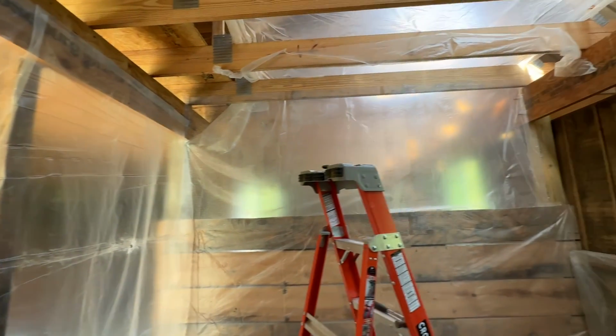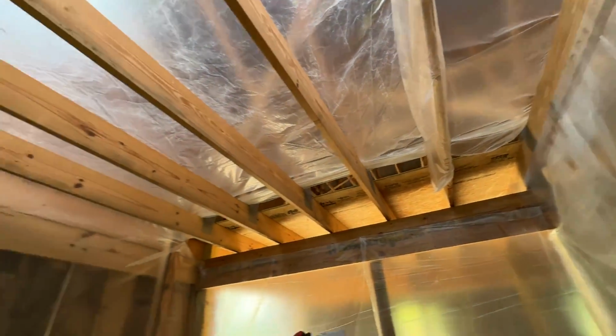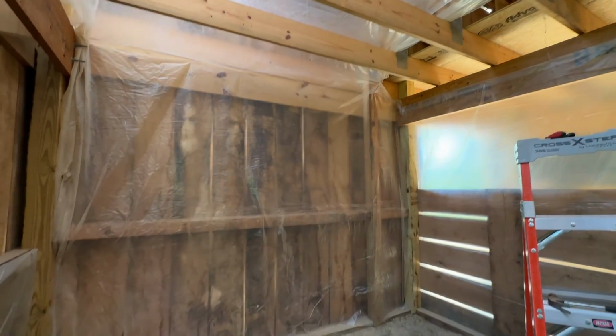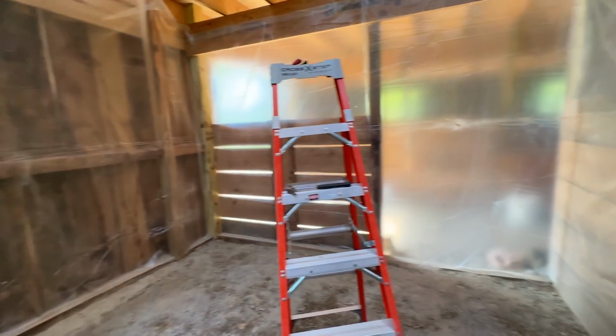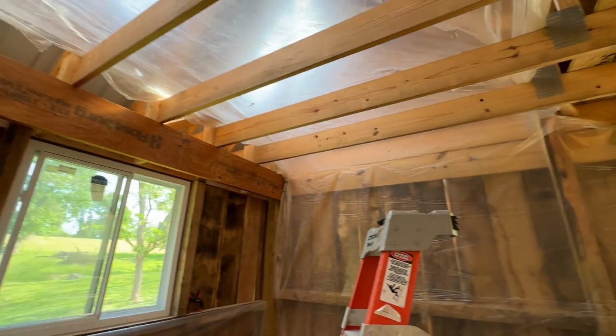At least it's up high. I did get some wire put up, if you can see, on this side. And now my goal is to wire the ceiling and the walls, and I am making this rat proof. So this will take me a few hours or days or weeks. We'll see.